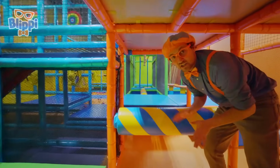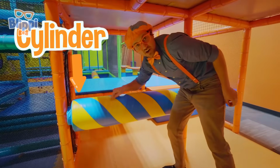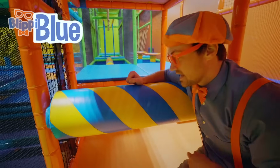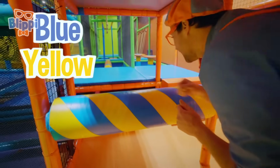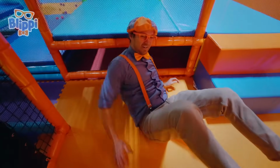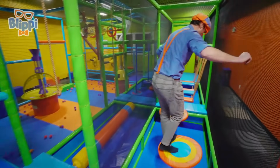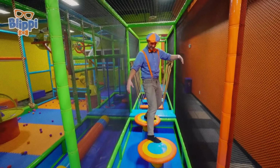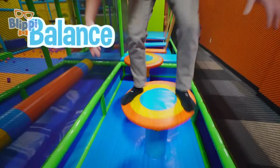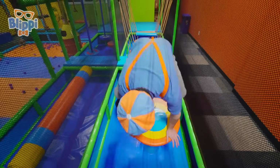Okay, now I'm gonna try and jump over this spinny cylinder. What colors are these, first of all? Yeah, they are blue and yellow. All right, here I go. Whoa. Oh, that was silly. Whoa. Hey, check these out. Yeah, you balance on them. Let's look at the colors. Whoa. Okay. All right.